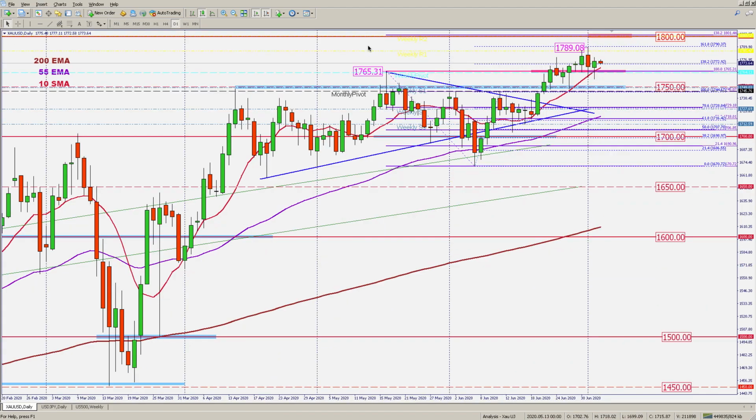If it does break down and attempt to break below last week's low, then there's definitely strong support from the 1750 level. But for now this intermediate support is still holding at 1765. So we'll see if it hits this area. There's a possibility of another bounce.